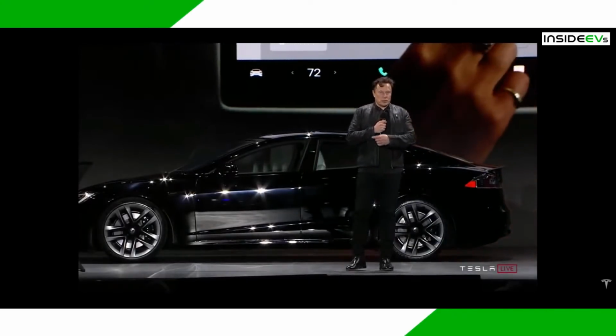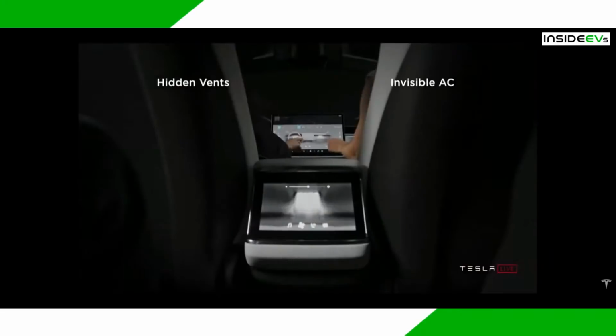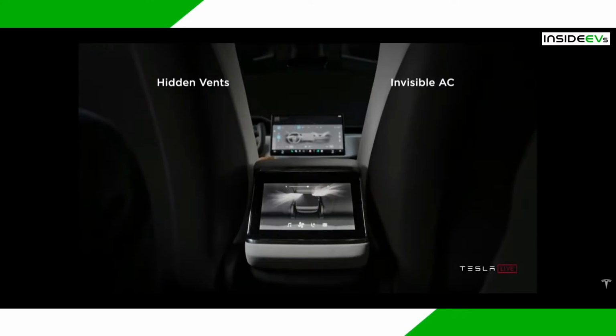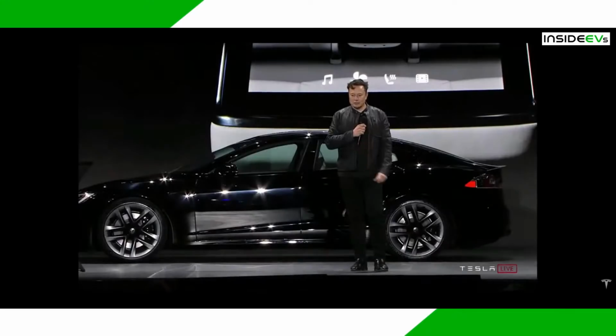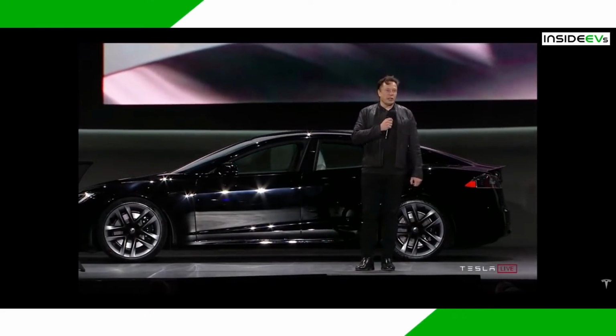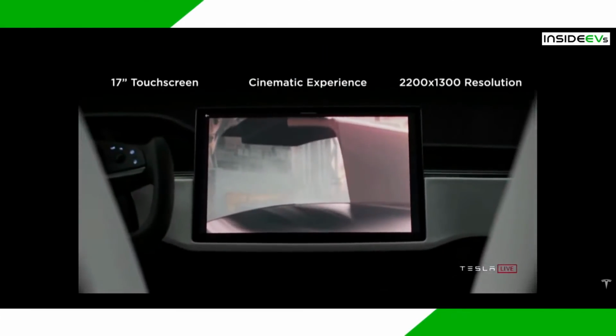And then similar to the Model 3 and Y, instead of having air vents, we use intersecting columns of air, and we just vary the speed of the air. There are no vents that you can see. You can just touch the screen and move the air wherever you want it. The air is much more diffuse. It just feels like an invisible air conditioning system. It's great. And it's a tri-zone, so there's a zone for the rear, and a left front and right front zone. And then the 17-inch touchscreen feels like a movie theater. The sound is incredible.